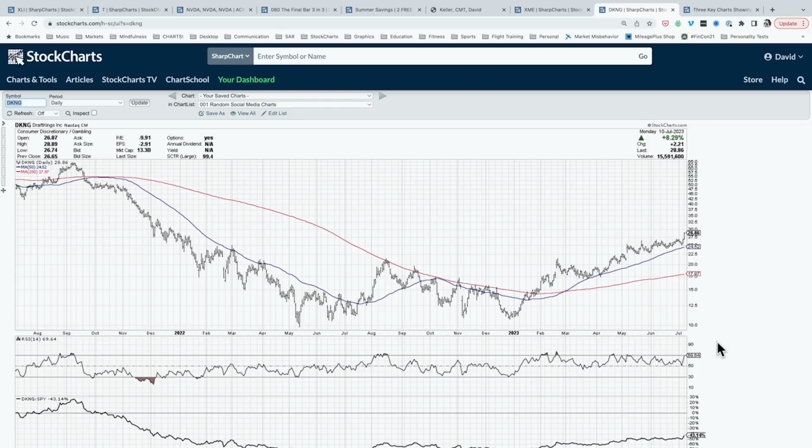The momentum overall has remained fairly strong, with the RSI rarely dipping even below 50. We've remained above the 50-day moving average since breaking above it in January. And overall, higher highs, higher lows continuing. That is a chart in an uptrend that continues to be in an uptrend.